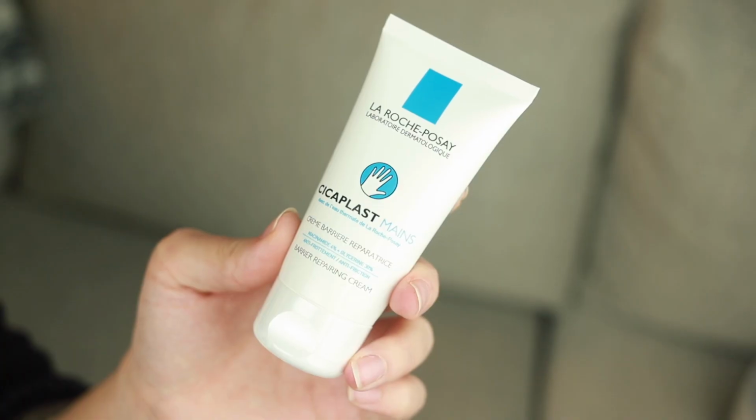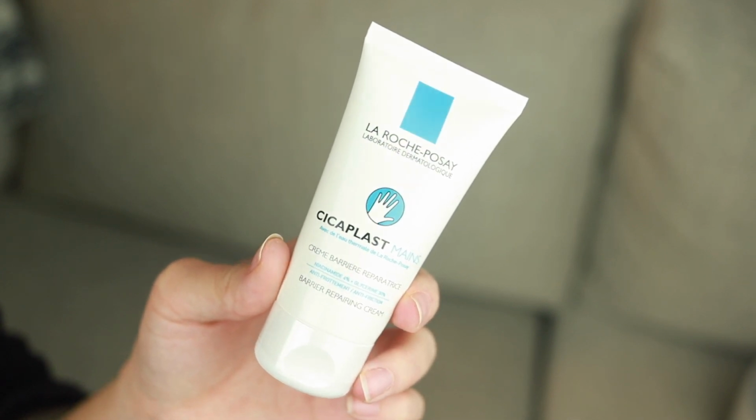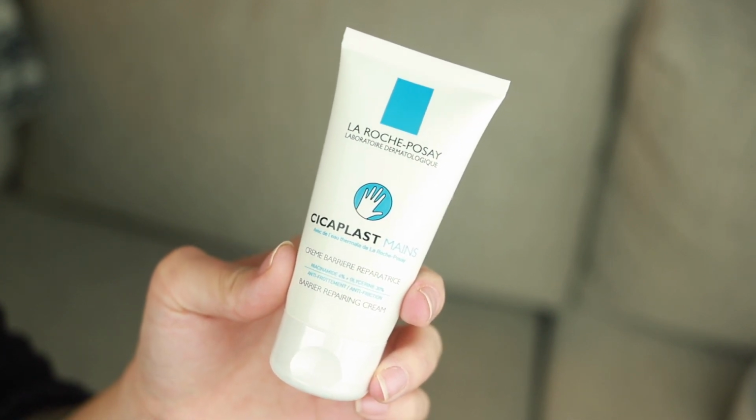I also bought the Cicaplast for hands because I've been having some eczema issues on my hands, and this is actually really famous for being really good for people who have eczema, psoriasis, those sort of skin issues. This is just really good for protecting your hands against the cold, against the wind. That's what really gets my knuckles a lot, and it starts to crack. So yeah, I highly recommend this line from La Roche-Posay.